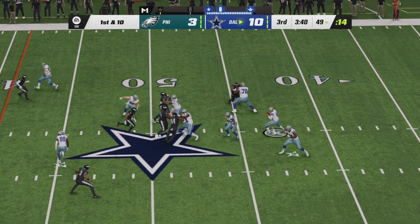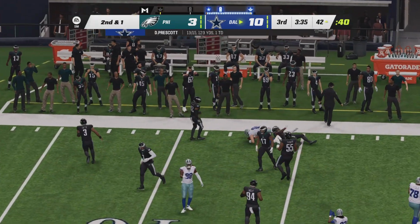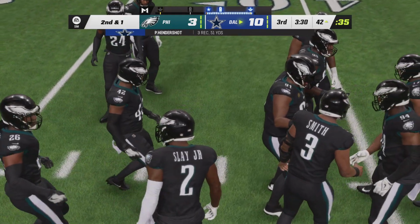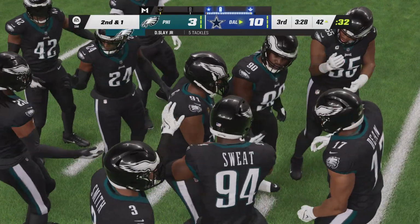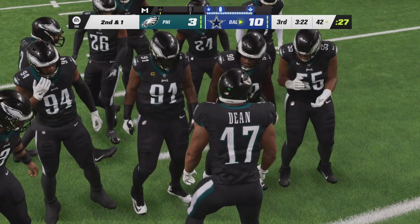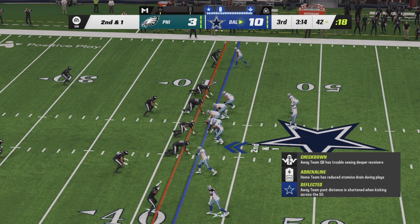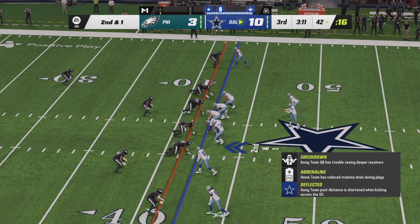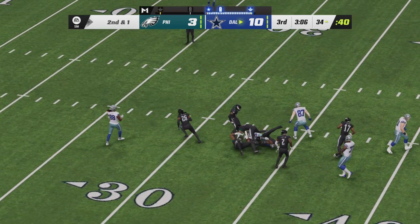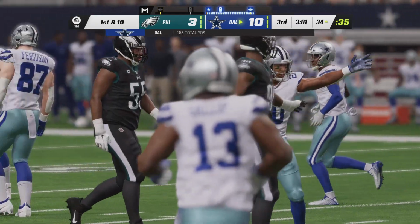On play action, Prescott. It's a short one here, complete to the tight end. And they'll get this down to the 42-yard line. On second down, it's Pollard. And they'll be inside the 35 now at the 34-yard line. That one a first down pickup of 8.